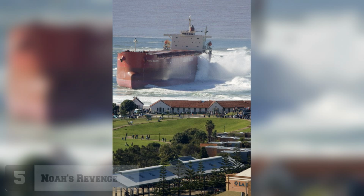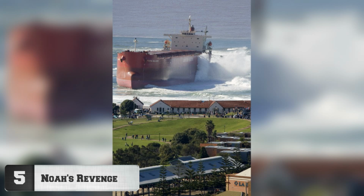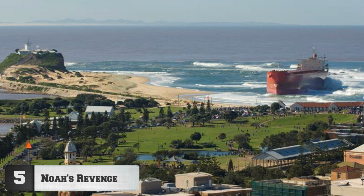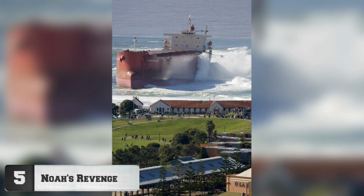Number 5. Noah's Revenge. Everyone's reaction to this picture can be summed up as, what's the big deal? It's just 2 pictures, one of a giant oil tanker and one of a peaceful little town. But in fact, this one photo of the Pasha Bulker, a ship famously ran aground in 2007, within spitting distance of the Australian community. The accident was due to bad weather, while the captain was apparently eating breakfast.